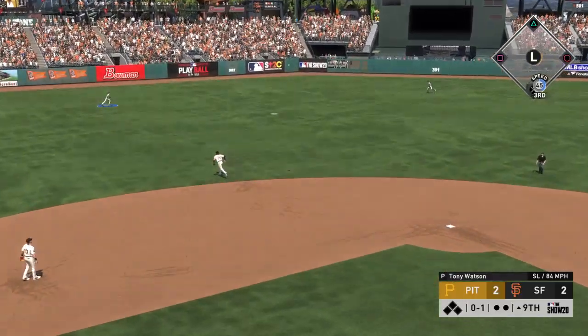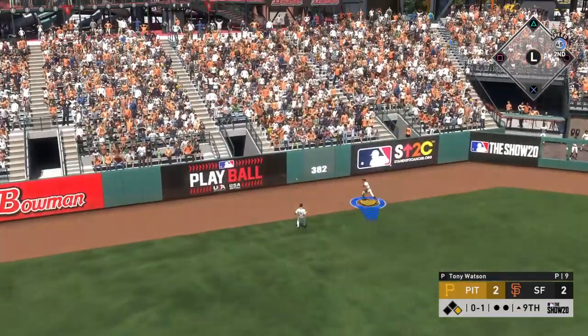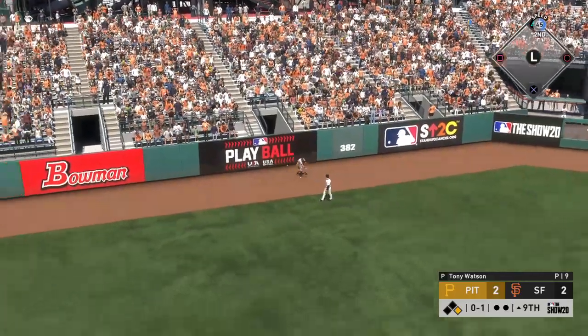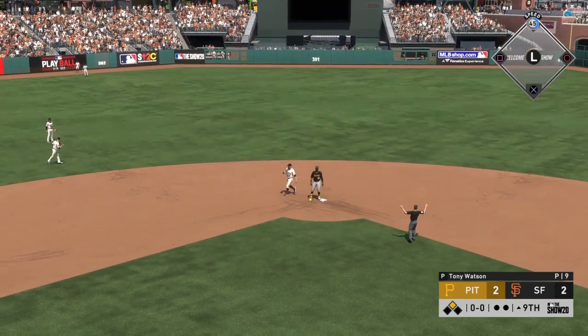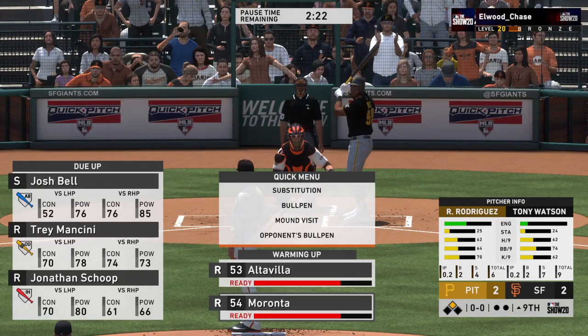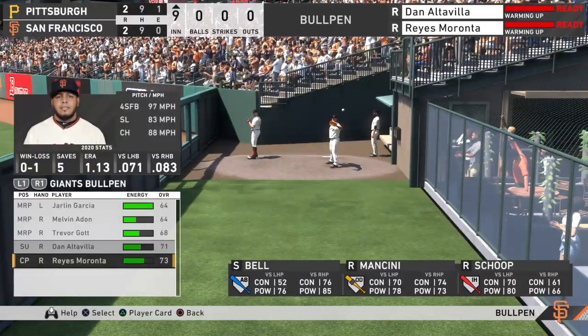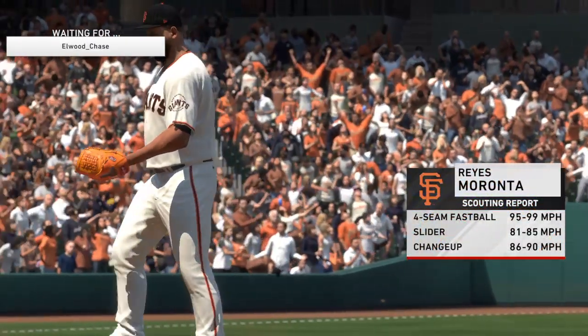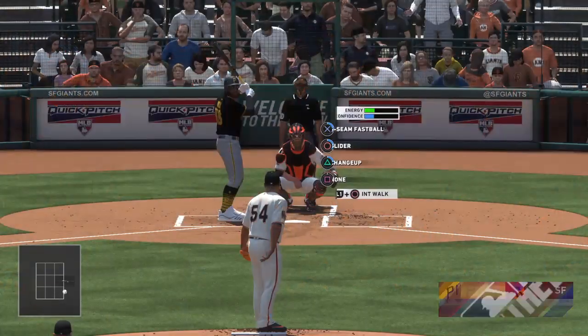There's a ball ripped toward the gap in left center. Polanco around first, heading for second now. And your go-ahead run is in at second base here with a leadoff double. Now time is called as both guys in the bullpen are ready to go. Reyes Moronta comes on now, and he's just hoping to keep this thing tied. No save opportunity here.